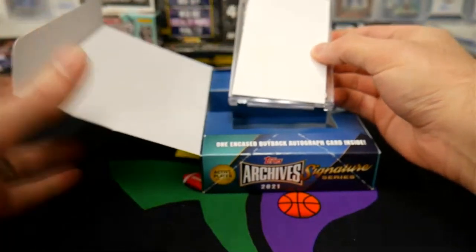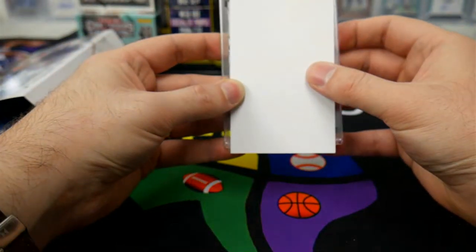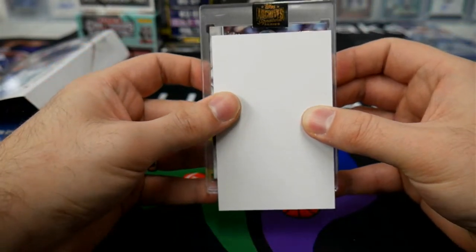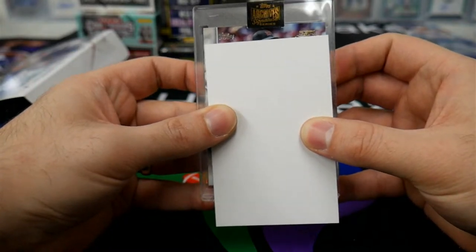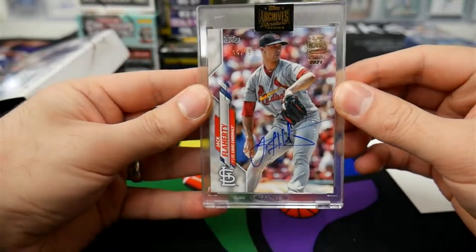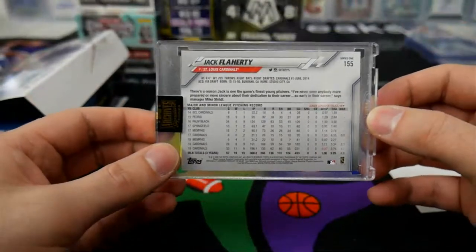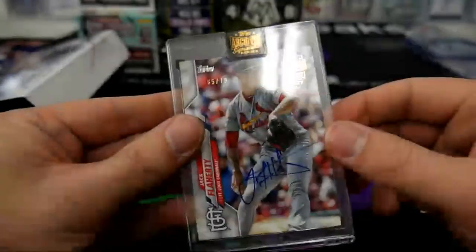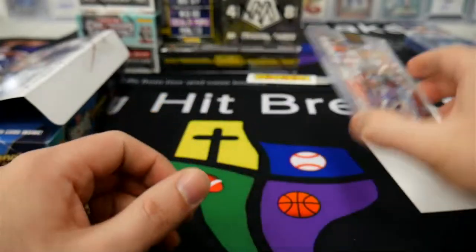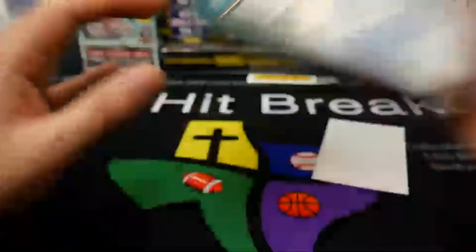Let's see here. Okay, so there's the empty box. Topps Archives. Sorry guys, there we go. St. Louis Cardinals. Jack Flaherty. That is 65 of 78 for the St. Louis Cardinals. This is from his, is this Series 1? Yeah, from 2020 Series 1, his base card. 65 of 78 for the Cardinals. All right, and that's going to do it for the baseball portion.